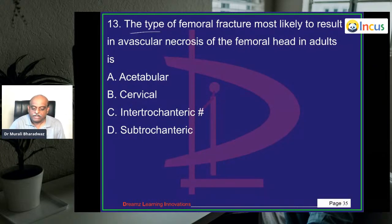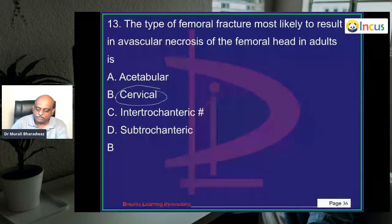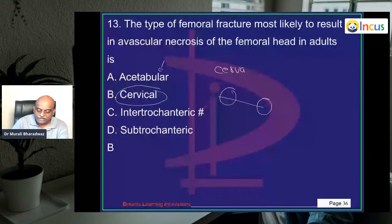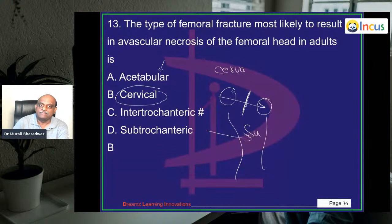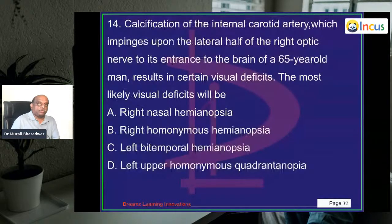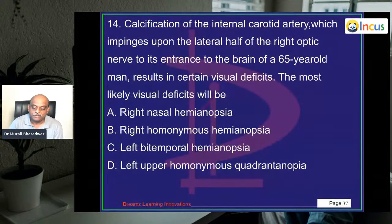The type of femoral fracture where avascular necrosis is a complication: typically, if it is the cervical area. So, a femoral fracture can be acetabular, cervical, between the lesser and greater trochanter area, or below the trochanters in the subtrochanteric area. So you have the head and cervical area. So the cervical area is most vulnerable to end up in avascular necrosis, is what you need to remember.